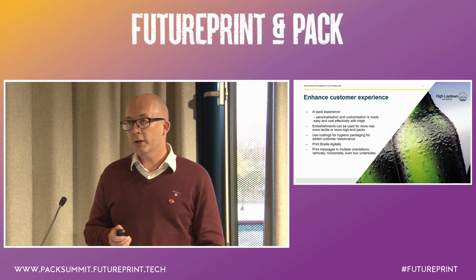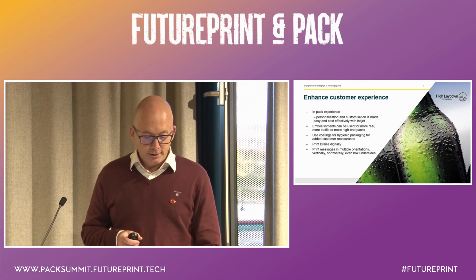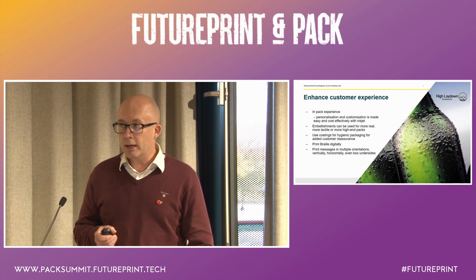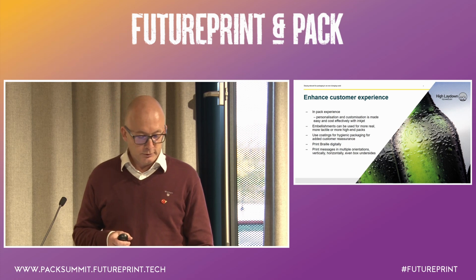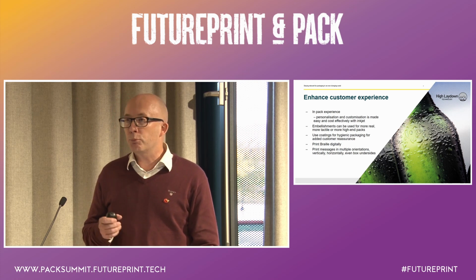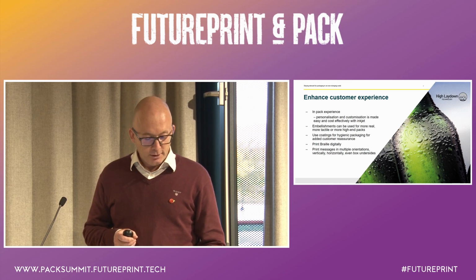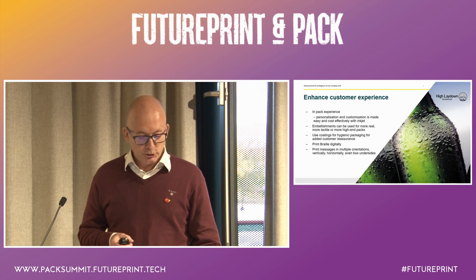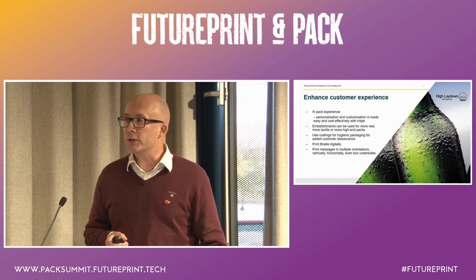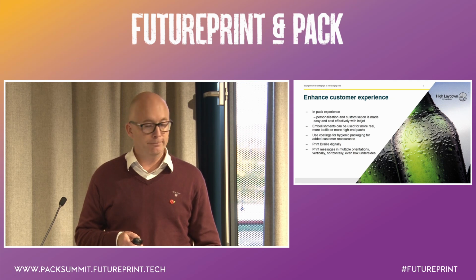And Xaar's ultra high viscosity and high laydown technologies take this even further. Embellishments can be printed to make packs look and feel more real. Tactile effects enhance the customer experience, and Braille can be printed to specification easily. You can achieve a high-end look with strong colours, vibrant whites and blacks, coatings for hygienic packaging, and enhanced mechanical properties where whites don't crack when the substrate bends and flexes.